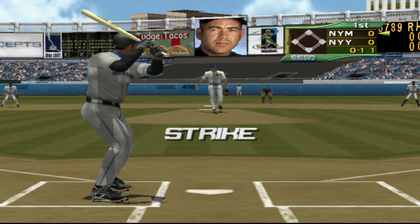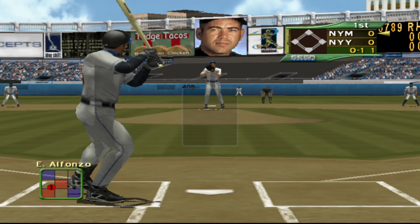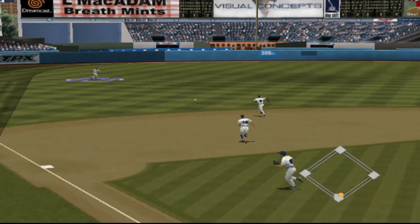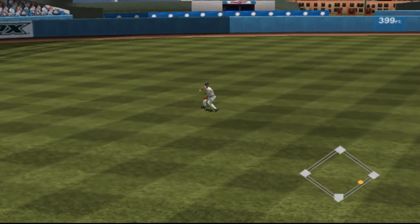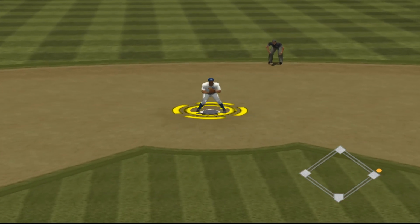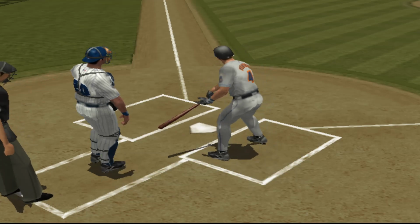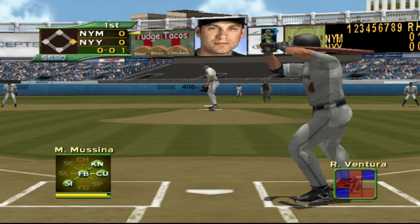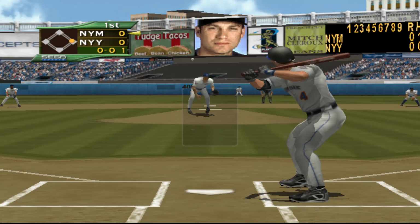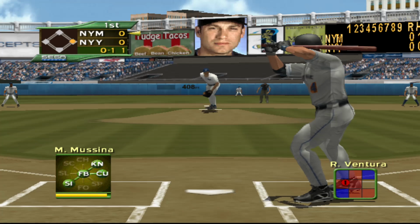The curveball right down the heart of the plate, swung on and missed. 0-1. The base is empty with 1 out. Laced to third. Robin Ventura steps up for his first at-bat of the game. Robin Ventura. A hard hit liner to deep right, but foul.